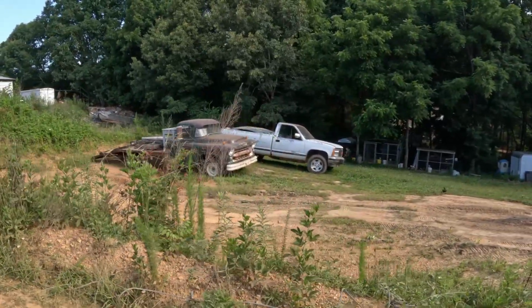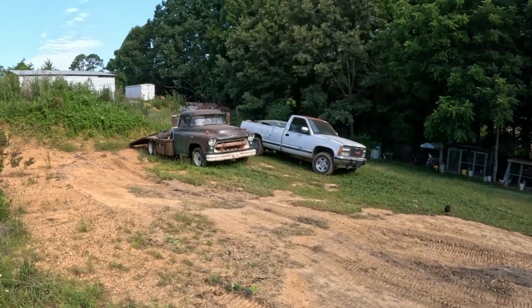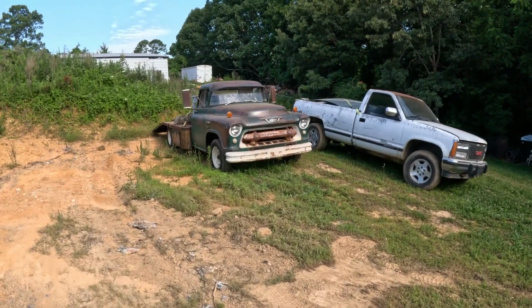Yeah. I picked it up over here in Loudon a while back from a friend of mine who had it. He just got tired of working on it. I'd like to do one of them. One of them do it 2-wheel drive. Yeah, slam it on the ground.